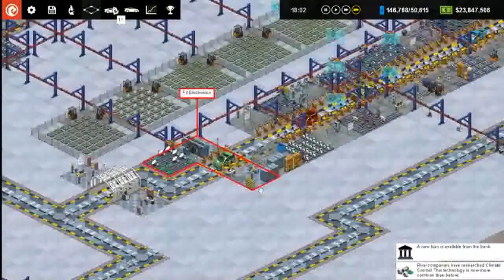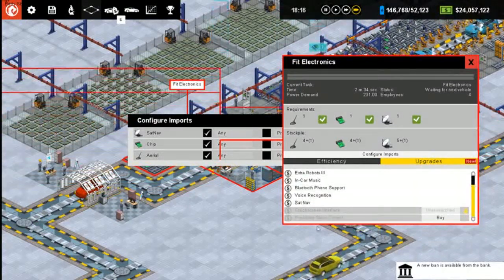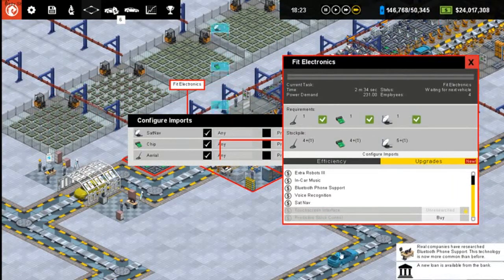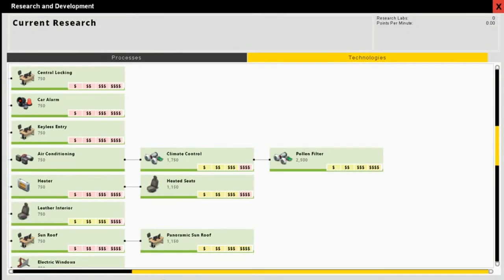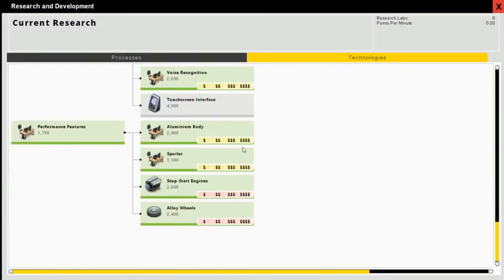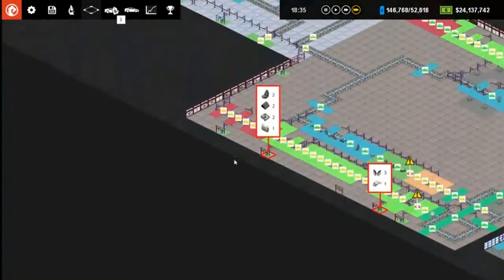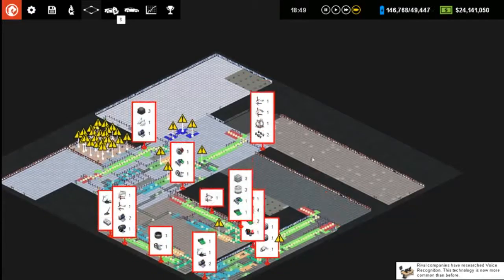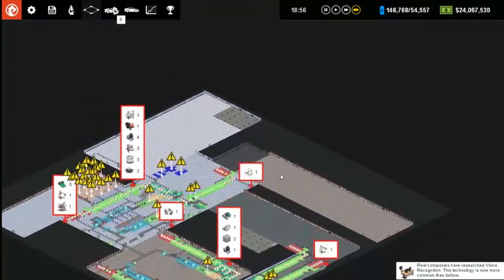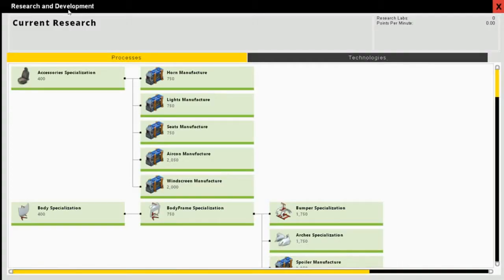Climate control technology. So what's that? Touchscreen interface. Right, so let's take a look. I'm assuming that's something new. There it is there. Right, so I'm going to get some science labs again. I thought I already unlocked all these. Let's get that.